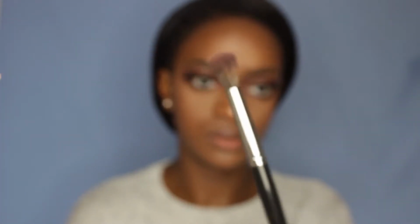Moving on to the Morphe E27. This as well has been my holy grail brush because like I said, I've been doing a lot of looks where I'm blowing out a brown or purple or something really nice and deep in the crease and then in my outer crease, and then I'll basically use this. I go between this and my Sigma E40, which is the best brush of life, but this is really good for really blowing it out, reaching it towards your brows, but not distributing too much powder and too much colour. So it's a great brush.